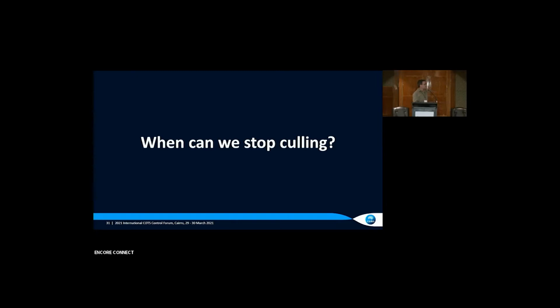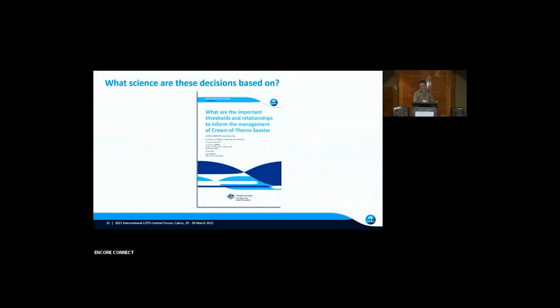Once we start culling at a site, we also need to know when we can stop culling. This is a conceptually simple problem, but it requires a detailed ecological and biological understanding in order to provide that estimate. We want to keep going back to cull COTS at a site until the density is reduced sufficiently that coral can grow faster than the COTS that remain there can eat it.